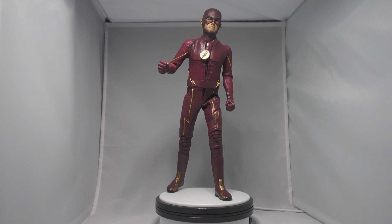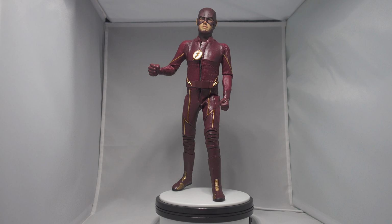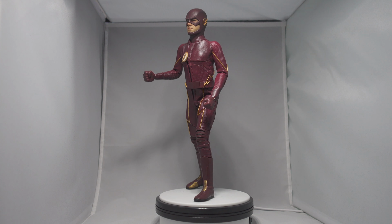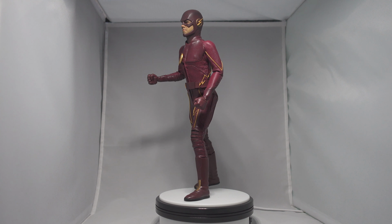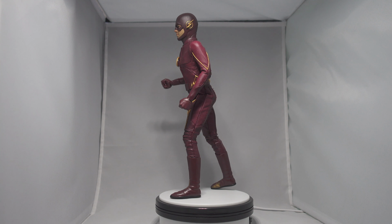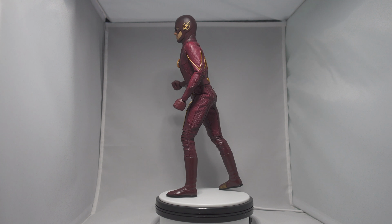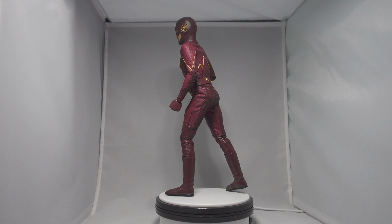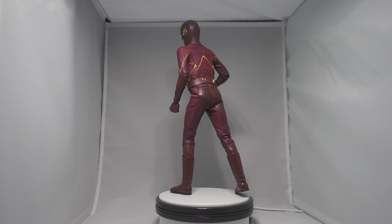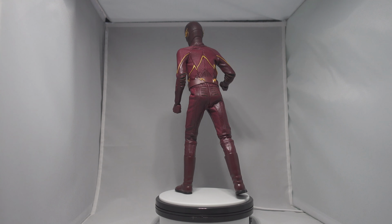All right, so I've switched out his head to the masked head with the kind of standard face. One thing I'll point out here, the lightning bolts on his mask are actually detachable. They're metallic, and they have a peg hole, and they plug right into the side of his mask. So that's a fairly neat feature as well.